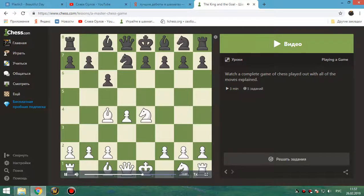White plays bishop to c4. Activating the bishop to a powerful diagonal, and as you know, pointing at the weakest point in black's camp, f7. Black plays knight g to f6, attacking white's knight, and white plays knight to g5, avoiding the knight's attack and joining the light squared bishop in attacking the f7 square.